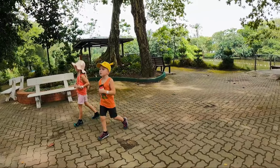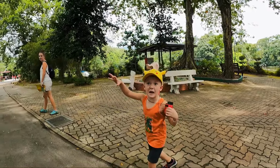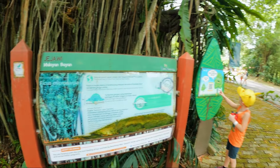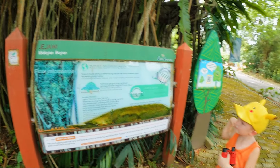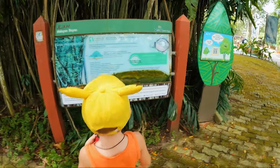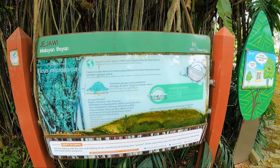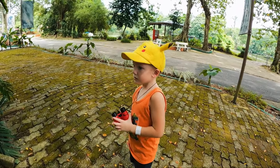Look, my binoculars see this tree, and guess what? What? It sees a bear. A bear? It's a Ficus microcarpa, or Malayan banyan. I like it, it's cool. Daddy, do you know there's a bear inside this tree? There's a bear in this tree? Yeah. Uh-oh, let's be safe.